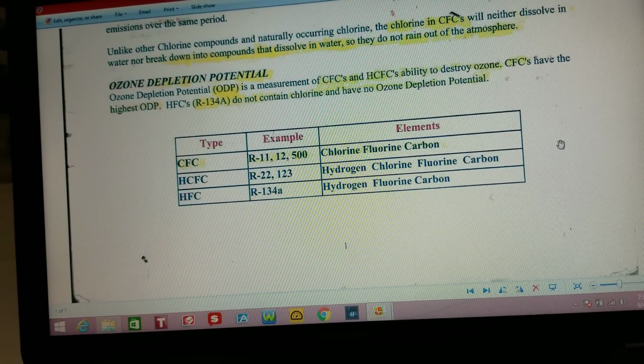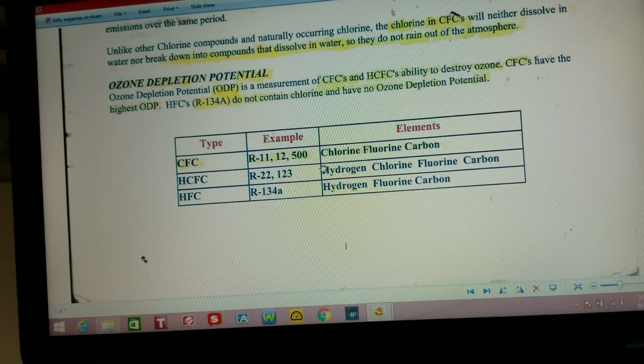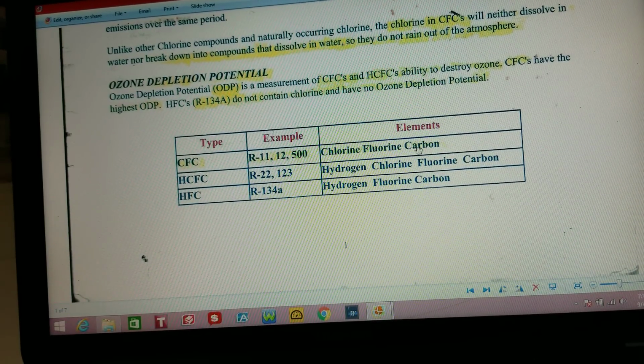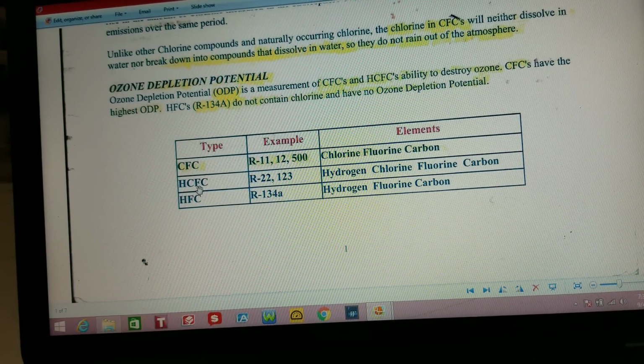And then you can see the chart here with the CFCs, R11, R12, R500. These all have chlorine and carbon in them. The HCFCs are R22 and R123. They also have hydrogen, chlorine, fluorine, carbon.